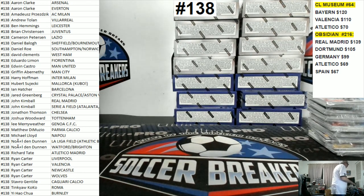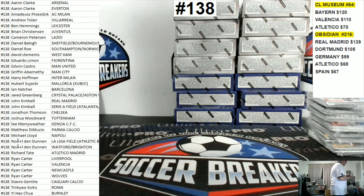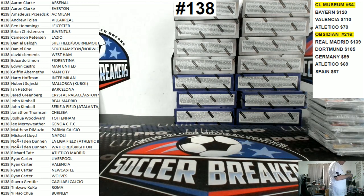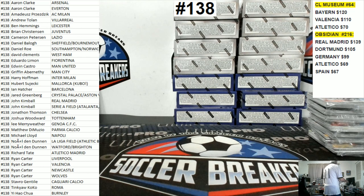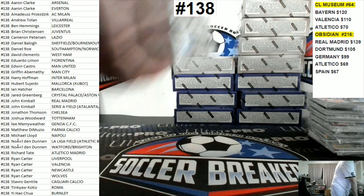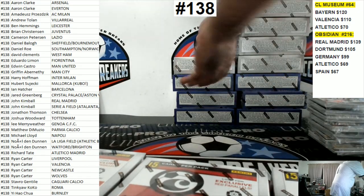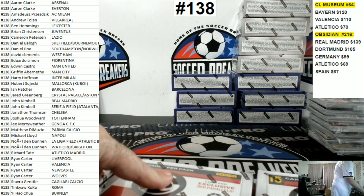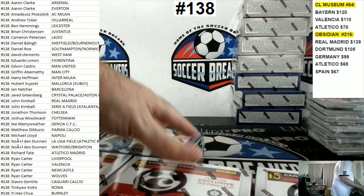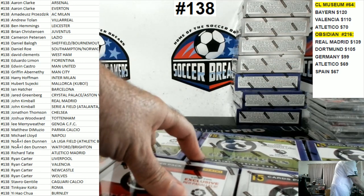You guys prefer I do them by pick your team, or you guys like the one box serial number randoms? I can do a few like that and do a few by serial number. Yeah, serial number is always a bigger gamble, I guess.